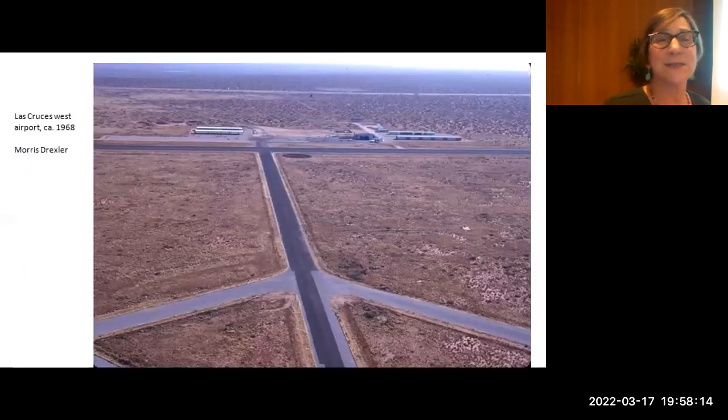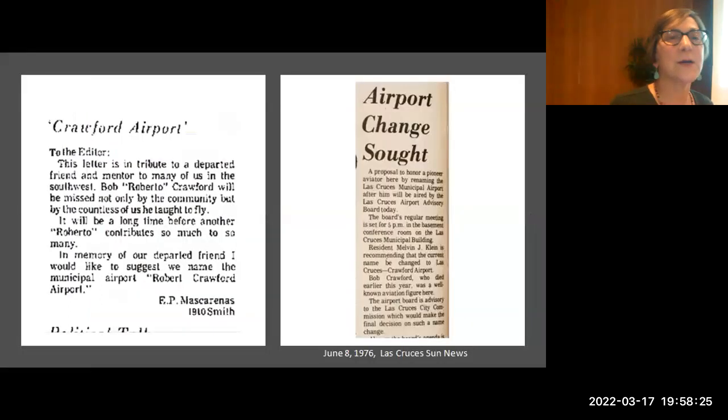So this is the airport in 1968, and you'll notice there have been a couple additions, some hangars and other buildings added in the intervening years. After Bob dies in 76, there's a movement among the aviation people here in town to recognize him and to change the name of the West Airport to the Las Cruces Crawford Airport. And the city decides that is indeed appropriate, and they rename the airport in 76 after Bob Crawford.